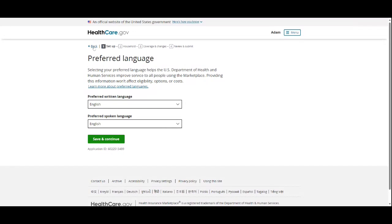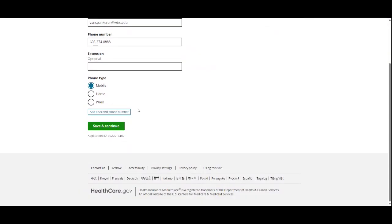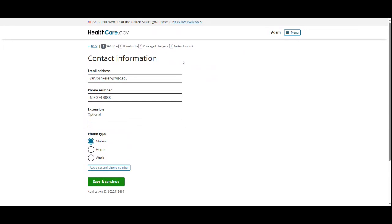Adam, we have a couple of questions about the sexual identity and orientation questions. They're wondering if there is a cost difference depending on how you answer it, and what if they were born male or female but identify as another sex? Sure. We actually haven't gotten to those questions yet. Oh, sorry. I thought we did. Never mind.